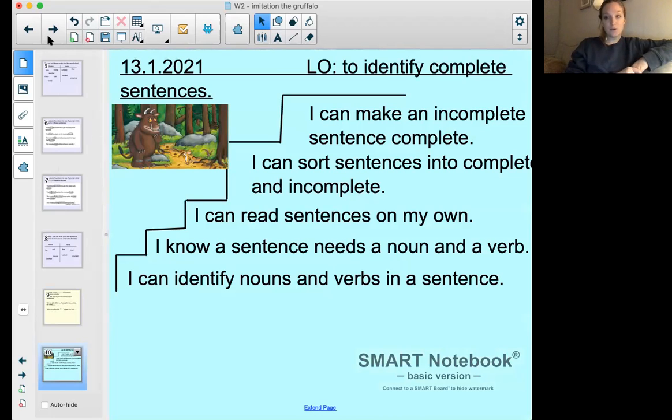All right, so yesterday we talked about nouns and verbs, and we said that a good sentence needs to have a noun, or who or what the sentence is about, and it needs to have a verb, or an action, so what's happening. So today we're going to have a look at sentences, and we're going to see if we can identify sentences that are complete, which means they're finished, they've got everything they need, or sentences that are incomplete, which means they are missing a part of the sentence.